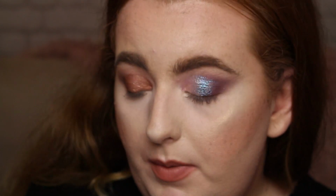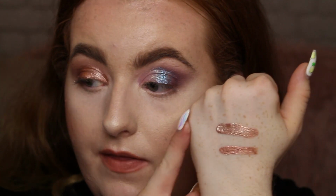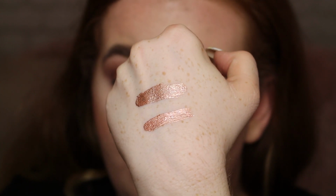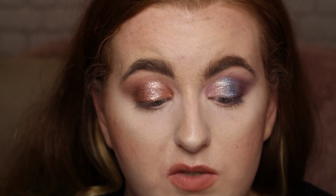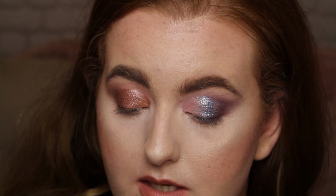Have we? I need to swatch these side by side on my hand to see if they are actually that similar. So that is the Lottie London one and that is the Stila one. They are very, very similar. The Stila one has more gold reflex and the Lottie London one only really has silver. So if this was to have more gold in it, it would look so similar, but ultimately the Stila one has more shimmers in it, so it's not an exact dupe, but if you're looking for something so similar, this is it. While it's wet on this eye, I'm gonna try blending in some outer corner colors.